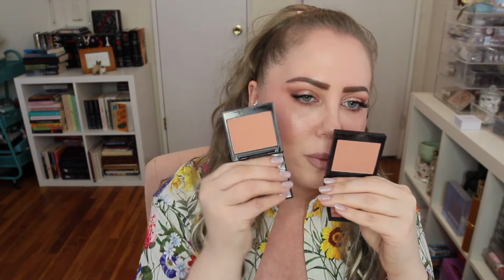I love these. When I tell you chai, I looked for a month and I couldn't find it. I eventually got it, I don't know, about 3 weeks ago. I've been using this nonstop. I'm wearing it today in my crease and on my cheeks. It is so pretty. I love it so much. This one comes up a little bit more deep on my skin.